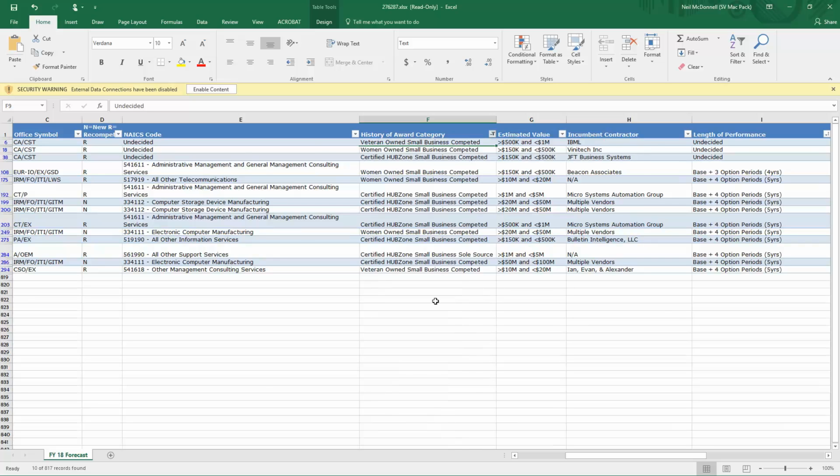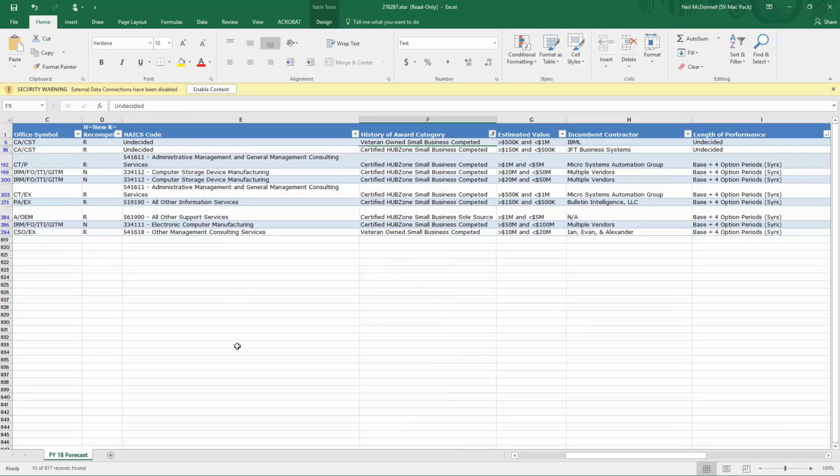Okay. So select that, and you're looking at some decent activity that you can go in there and try to compete on. And then you'll notice also with the performance, these are 5-year options. These are awesome, and this is great forecasting.